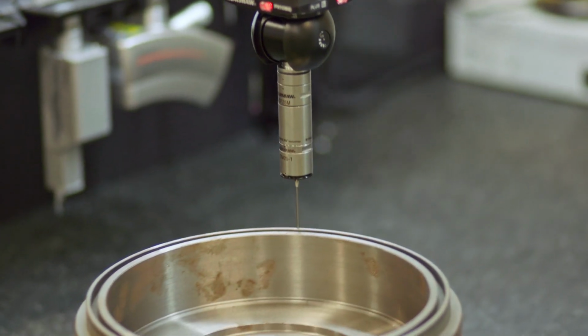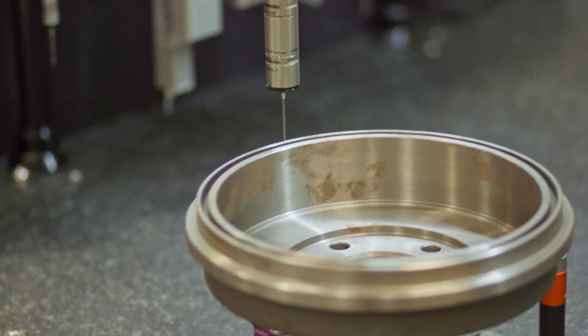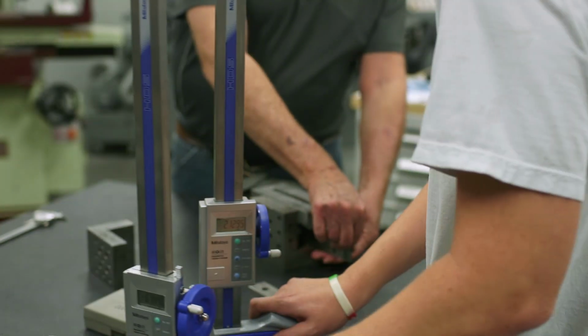Not only do we teach them how to make parts manually and on the CNC machine, but it's also imperative that they know how to measure their parts. So not only do they learn how to use calipers, micrometers, and even some simple 6-inch scales, but they also have to learn how to run what we call a CMM, that's a coordinate measuring machine.